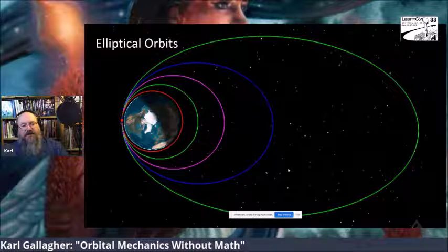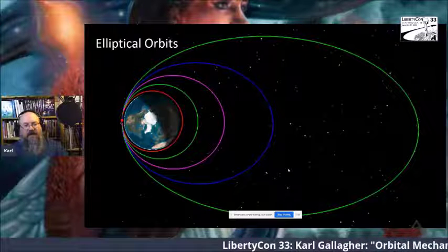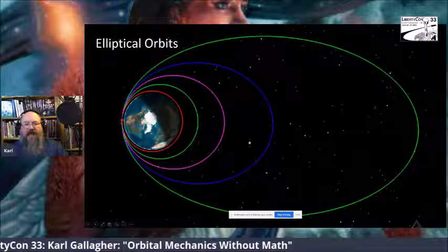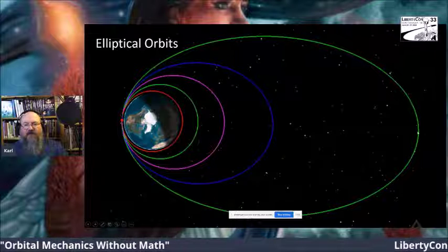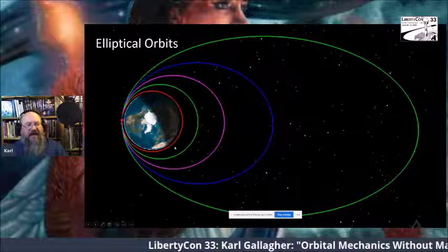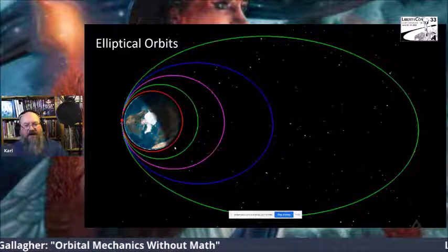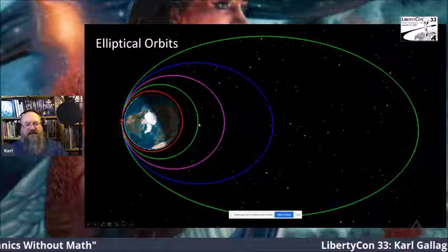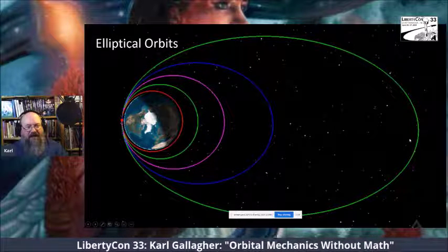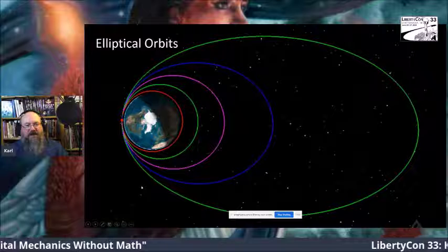So let's look at some actual elliptical orbits. Here we have a bunch of satellites going around Earth. They all have the same perigee, which is the same point closest to Earth, but their apogees are different. The apogee is the point farthest from Earth. The red orbit here is circular, which is an ellipse with an eccentricity of 0, one of the mathematical ways of defining it. If you increase the eccentricity, you get ellipses with 0.2, 0.4, 0.6, 0.8 eccentricity. And if it becomes an eccentricity of 1, it is again a parabola, where the foci are infinitely far apart.